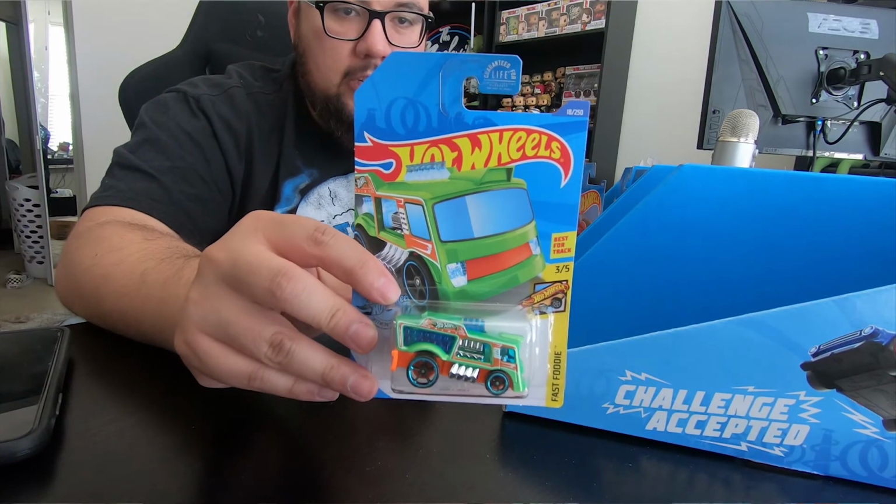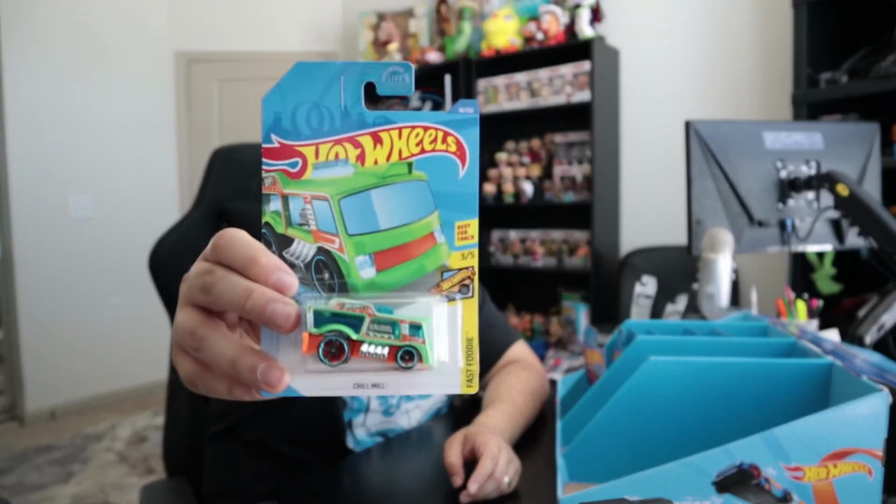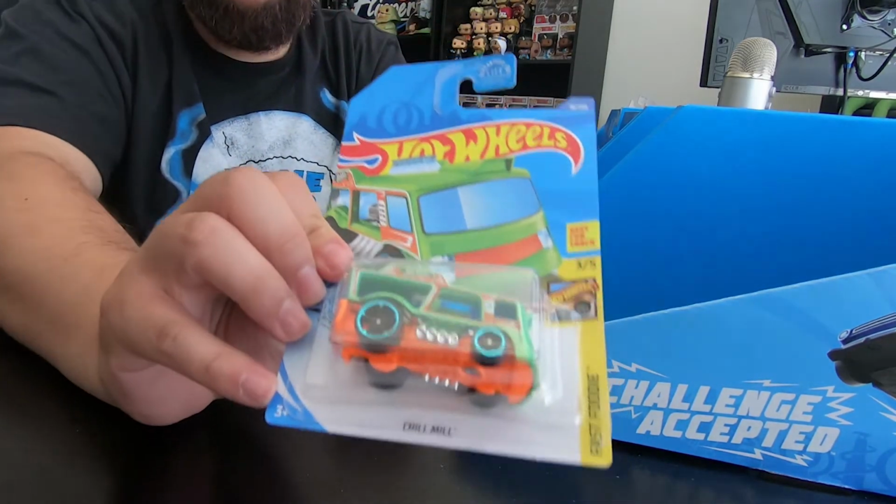Chill Mill. Look at that. Chill Mill, part of the Fast Foodie lineup. I like this car because it's just like a food truck. See if there's any treasure hunt markings on there. I don't see them. I don't see anything on there.